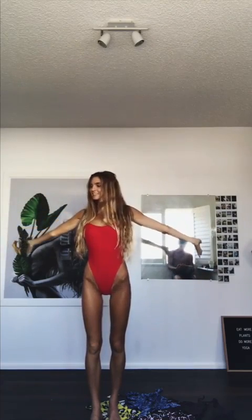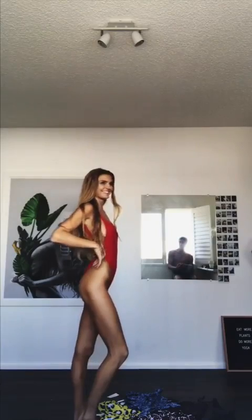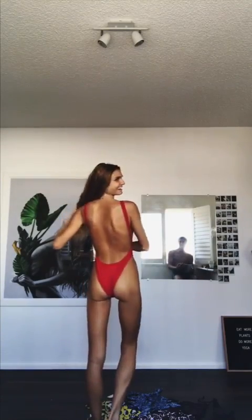Yeah. I just got a big delivery of a bunch of swimwear and a couple of little bits of clothing, so I thought I'd show you guys. This one is from Bamba, and I feel like Baywatch. Yeah, like bright red. Save my life.